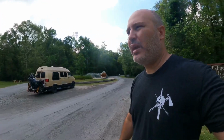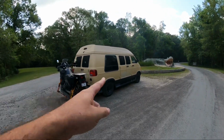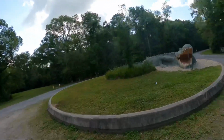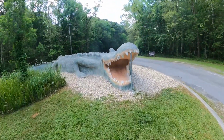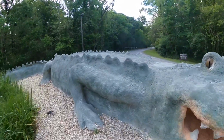Good morning, everybody. I'm at Palmetto State Park in Louisiana, and just pulled in, and here's the van and the motorcycle setup. I thought this was really interesting, so it was worth a stop before I pull into the park. They have this really big alligator just waiting for you, and it's huge.